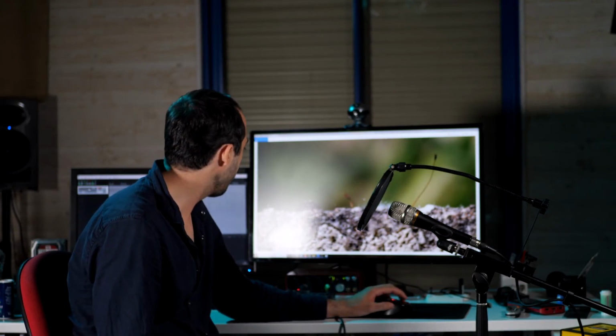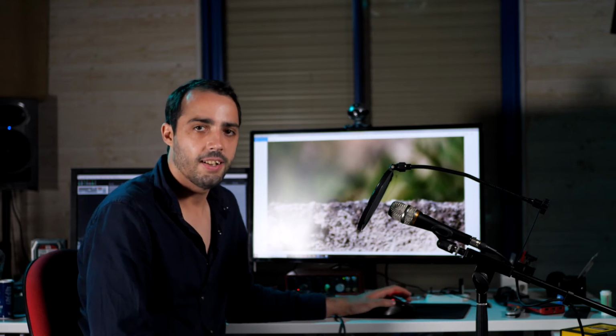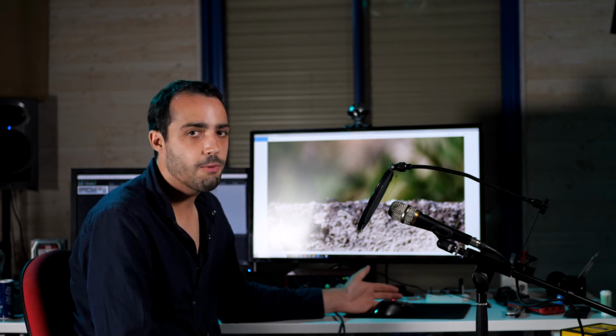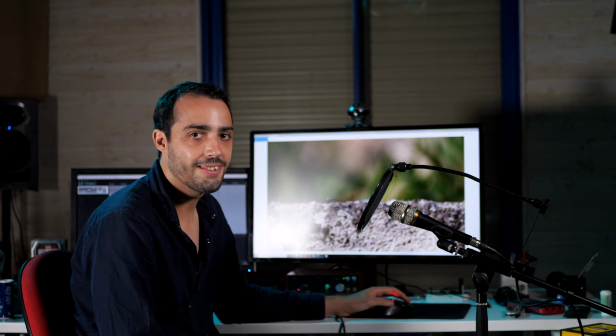So I had about 10 seconds to grab this picture, plenty of time. It was more than enough. And after that, it simply walked away and went on to its journey.